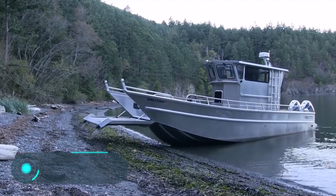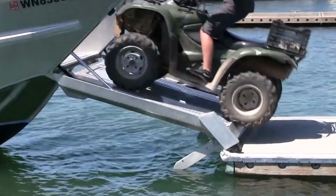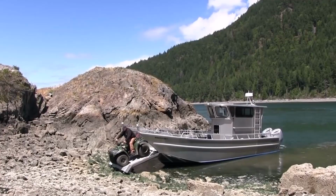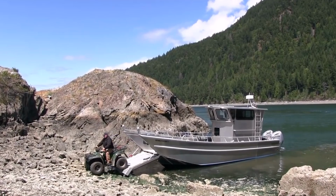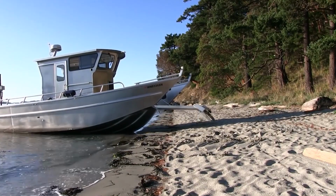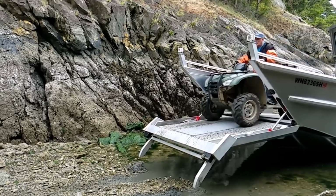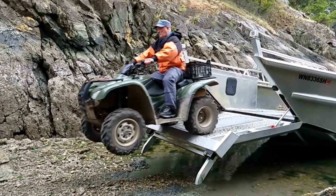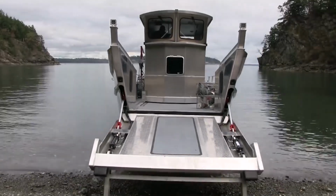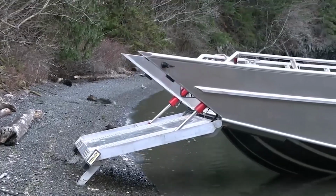Hard Drive Marine LC7. This unusual boat, produced by a company specialized in landing craft, can reach a great speed and use its nose as a boarding platform. It has solid beach crawling spikes to hold onto the shore and pull itself to it, which allows the passengers to exit the boat without getting their feet wet. When it's time to float off, the boat pushes itself from the shore. Besides, these spikes can be used as anchors.